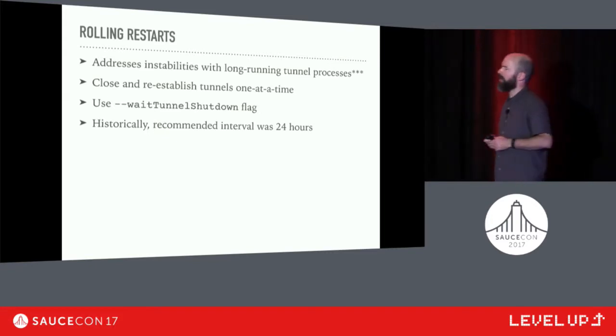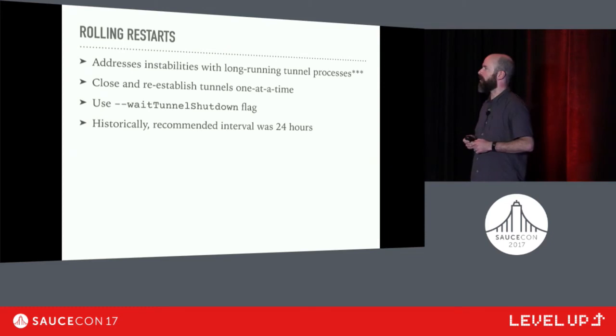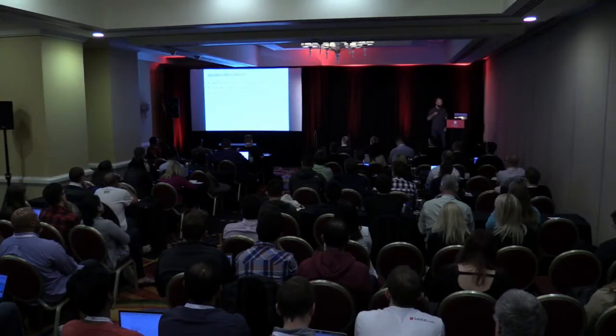Historically, Sauce Labs recommended to do this on a 24-hour interval. You can use your own judgment if that's something you want to keep doing. We've been told that now Sauce Labs has shown that even tunnel instances running for months at a time have been perfectly rock solid. So this may not be strictly necessary anymore, disclaimer.